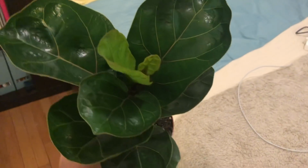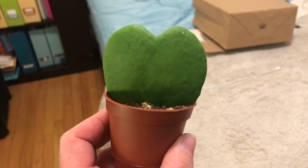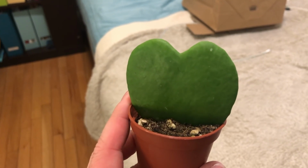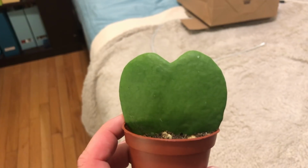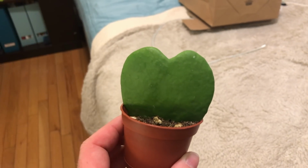My sister-in-law got this little fiddle leaf. It's really cute and it's got some new leaves there. I got this Hoya. So super duper cute, Hoya Kerrii. This will probably grow a vine and possibly other leaves from what they told me, but it would take a really long time and they probably won't grow a lot. But I got it just because it's a simple heart leaf and I'm just gonna put it in the soil just like that.